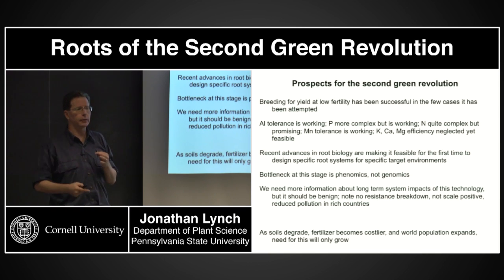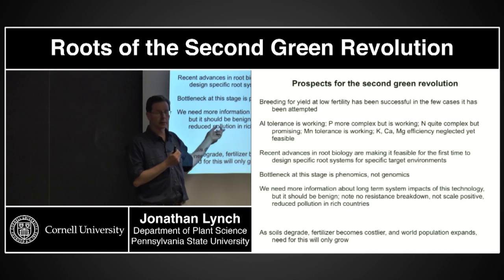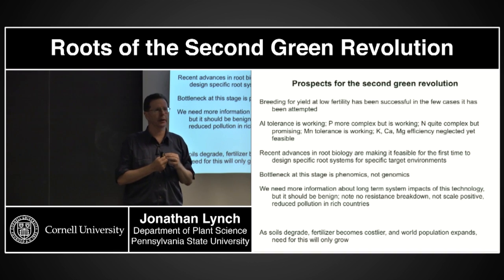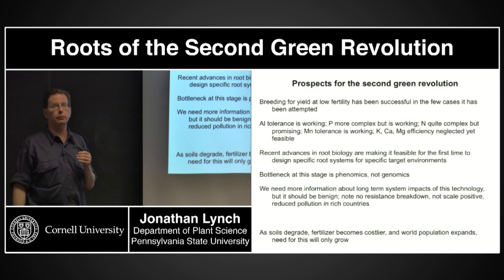Well, it's a concern in China. I don't know to what extent their policy is reflecting that, but yeah. As soils degrade, fertilizer becomes more expensive, and the world population expands, certainly the need for this is only going to grow in the future.